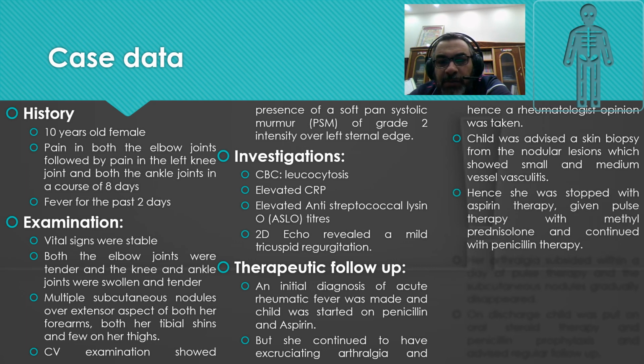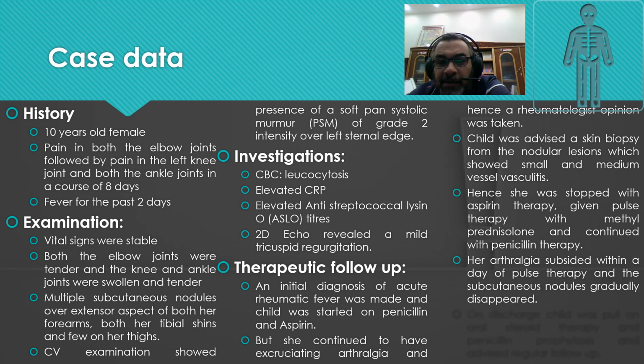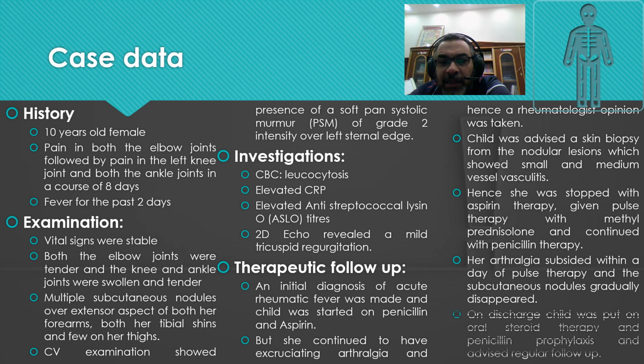Hence, aspirin therapy was stopped, she was given pulse therapy with methylprednisolone, and penicillin therapy was continued. Her arthralgia subsided within a day of pulse therapy, and the subcutaneous nodules gradually disappeared. On discharge, the child was put on oral steroid therapy and penicillin prophylaxis and advised regular follow-up.